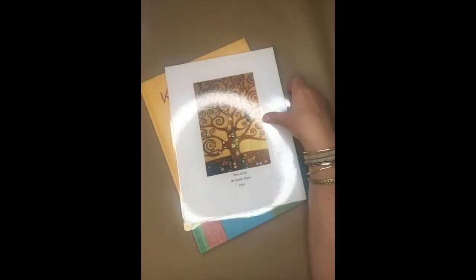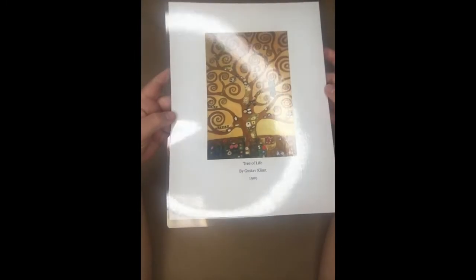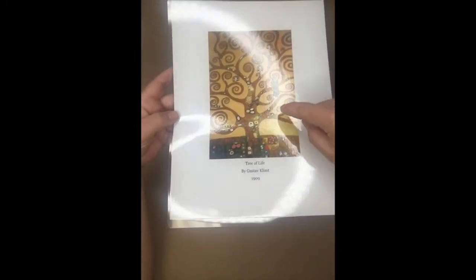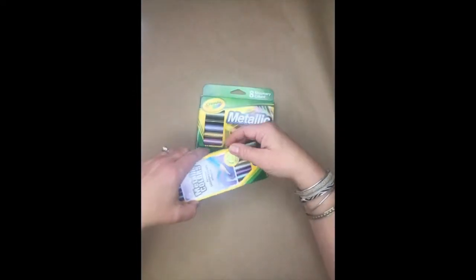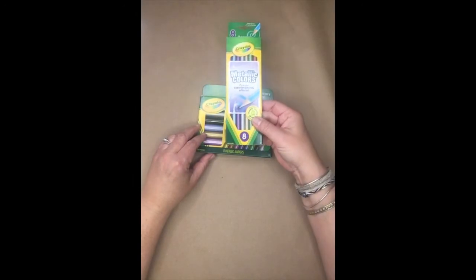And the last one we're going to look at is called Tree of Life. This is actually part of a triptych, which means 3 big pieces. And again, look at those fun swirls. We're going to have fun doing that. And the materials we're going to use today are metallic markers or metallic pencils and just black construction paper.